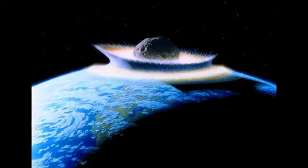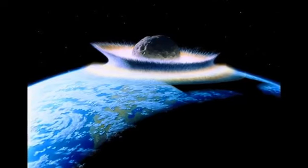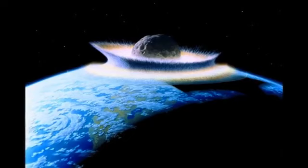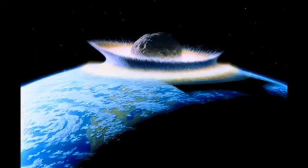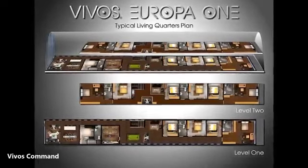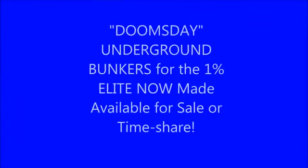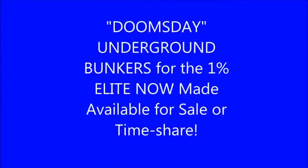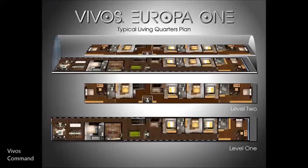So, if we live inside of the United States, most of these places will be made available to whoever can afford them. And then we have the Vivos complexes. They're in Europe as well as Indiana. Doomsday underground bunkers for the 1% elite are now made available for sale or timeshare.